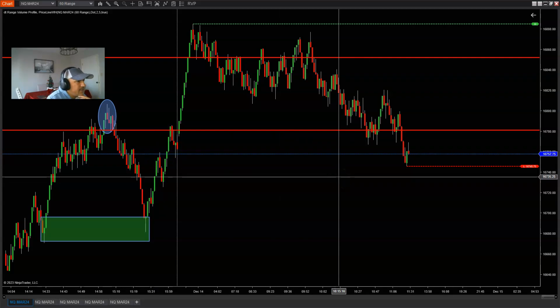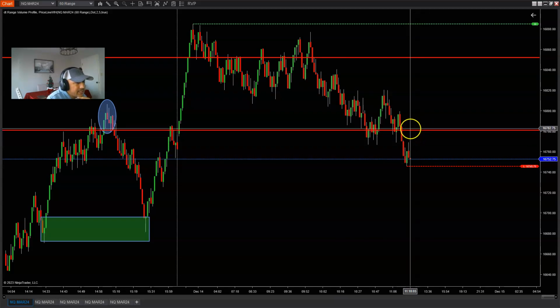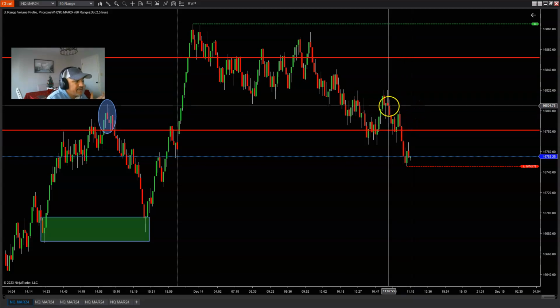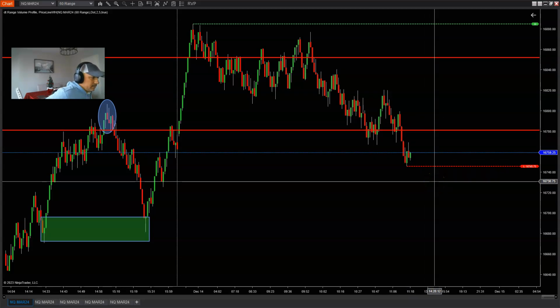So let's see what happens when the market actually pulls back. I'd like to see maybe a pull back to this area right here. This would be a supply area right here. And maybe it could push a little higher. Maybe we want to fill this imbalance back up in here. But if we get rejection in this area on the lower time frame, I'll look to take it short.